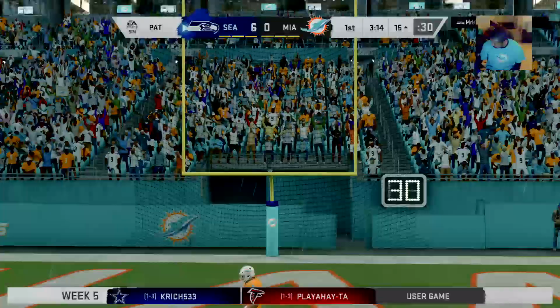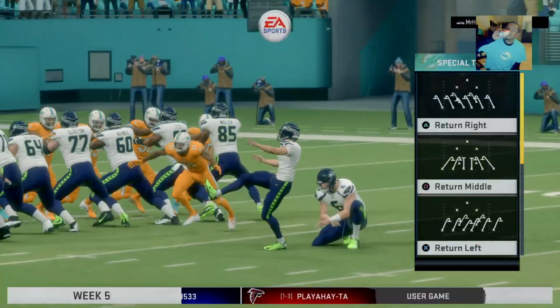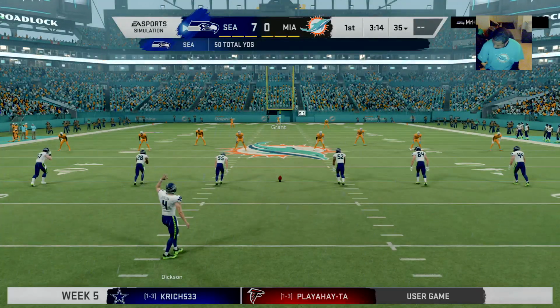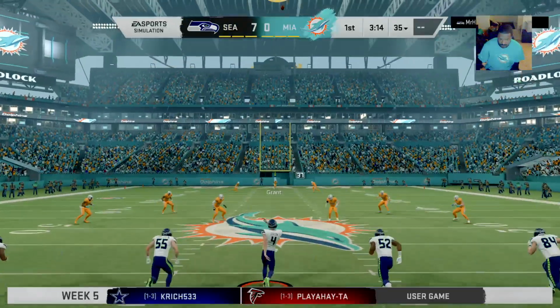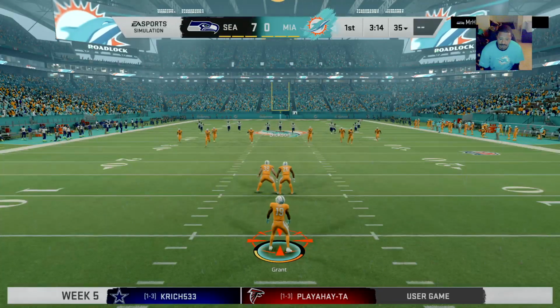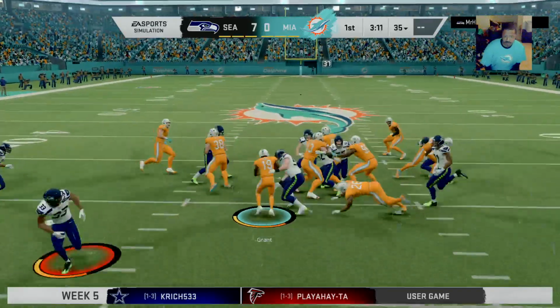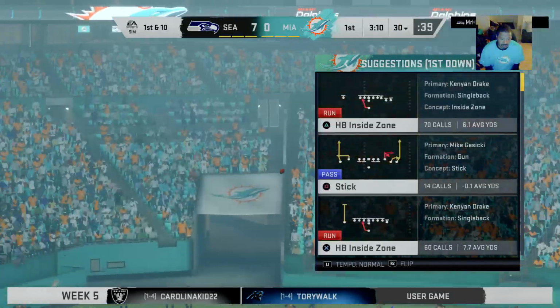And we'll see if this rain affects the team's decisions going forward, but they kick it here, and it's good. Set now to kick this one away, and off it goes. This one fielded at the 5. And a nice return sets him up pretty good here at the 30-yard line.